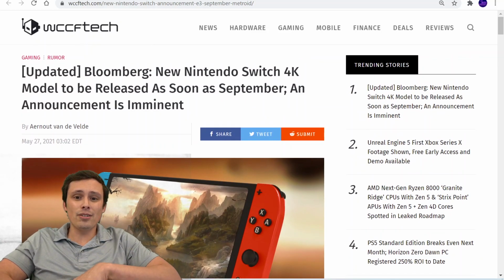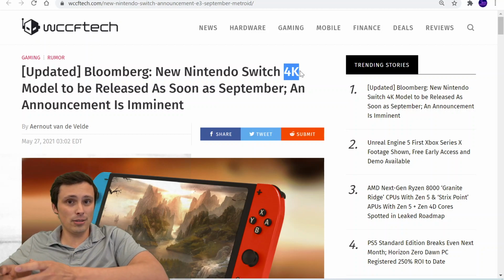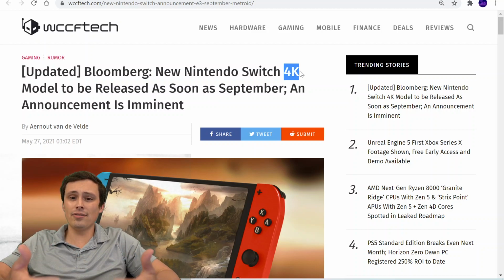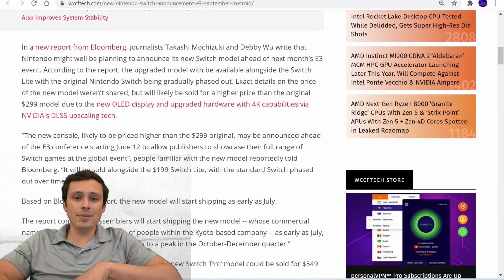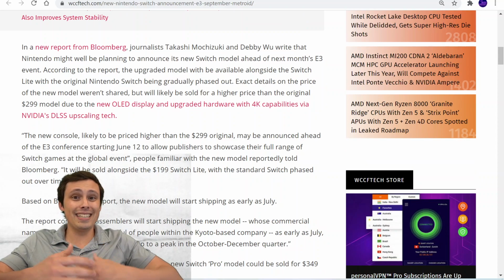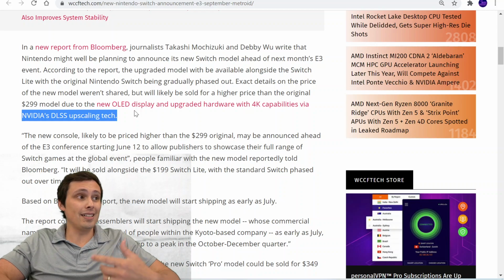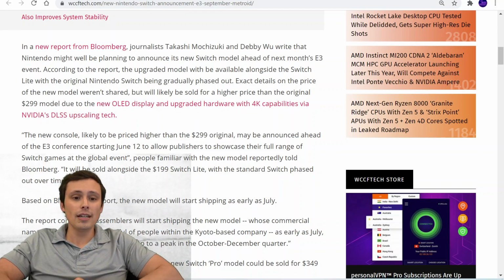Well, this rumor is not only suggesting that it'll support 4K in docked mode connecting to a TV, but that it'll have an OLED screen, which should give it much better colors and especially the black levels and everything like that. So I'm excited for the OLED screen. And again, the 4K is via DLSS. So that's probably not like native 4K capability. It's rumored to be using Nvidia's DLSS upscaling tech. And again, the OLED display is rumored.